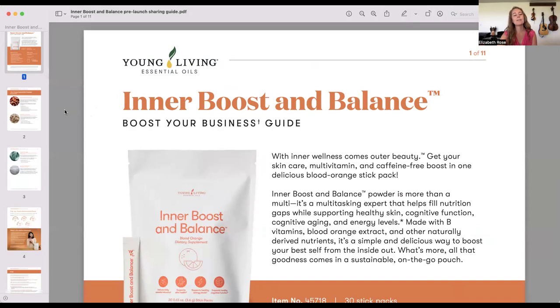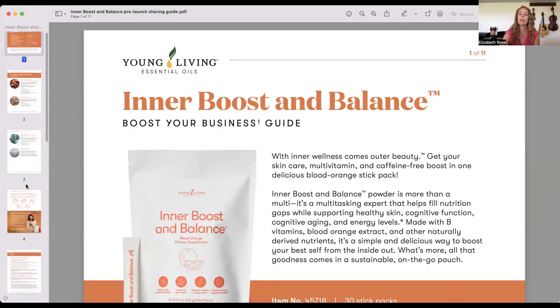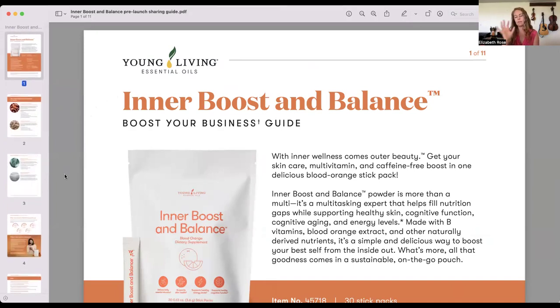This is the Boost Your Business guide. Okay, so this is a beautiful guide. Young Living created an 11-page guide so that we can learn all about Inner Boost and Balance. This is found in the digital library on youngliving.com. So if you want to find this and download it, please look for it there.